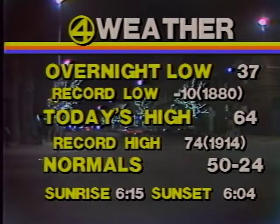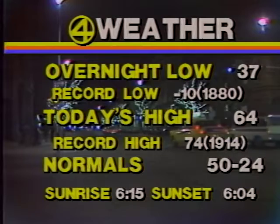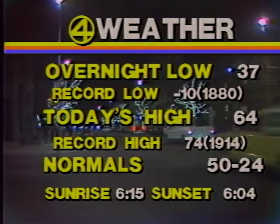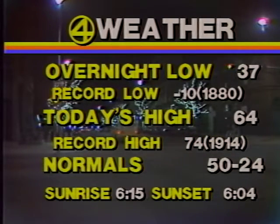Denver's overnight low was 37 degrees. The record low is -10. That was set in 1880. We made it up to 64 degrees today. Hip, hip, hooray. We may even reach that tomorrow before the weather falls in on us. Record high is 74 in 1914. Normals are 50 and 24. Sunrise at 6:15, sunset at 6:04.